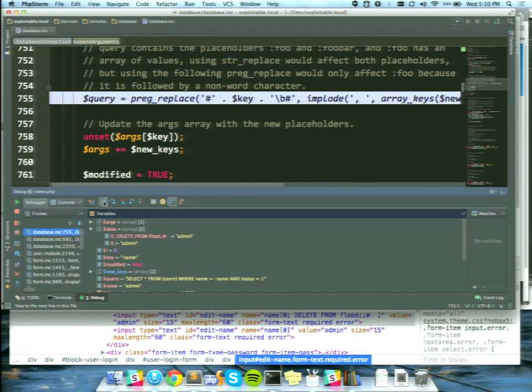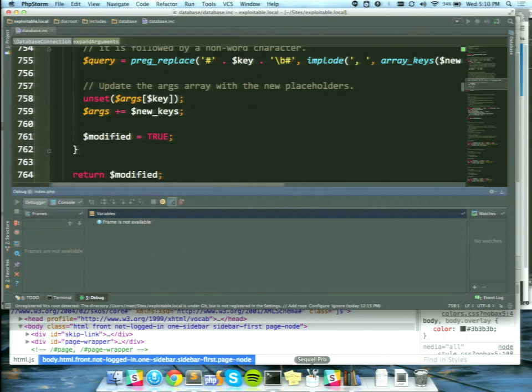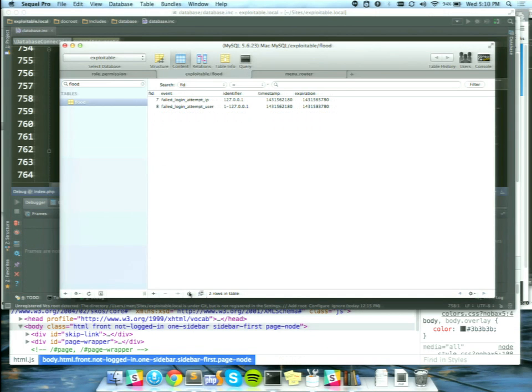1, 2, 3, now here we are on line 755. This is where the substitution occurs. Boom, injected. We've now injected some SQL, and this is going to be passed directly to MySQL with no further sanitization. And if I allow this to run to completion, we can see I have, in fact, injected some SQL into Drupal. I've deleted records from the flood table.